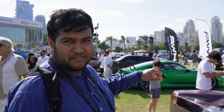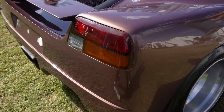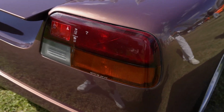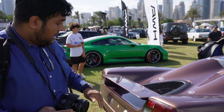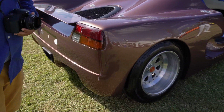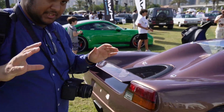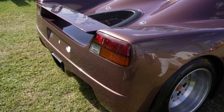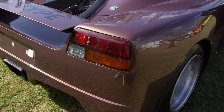Something a bit funny I noticed when I was walking past this prototype CC Koenigsegg is that the taillights kind of are reminiscent of those you'd find on an AE86 coupe. Not the liftback that Takumi drove in Initial D. This is the coupe version with the trunk, not the liftback. Just so you know, it really looks so similar. I'm not sure if these are the exact same, but I might need to check that.